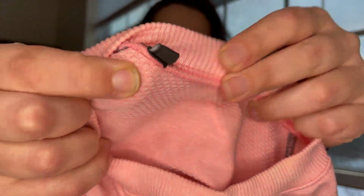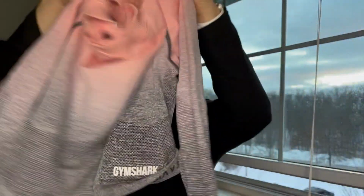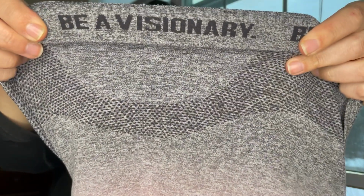The first piece here, and I love selling this brand, is Gymshark, and it's just an ombre crop top. I think this is called the ombre seamless crop top. It's got the little thumb holes here. On the inside, it says, "Be a visionary." See that right there. So that was the first piece.